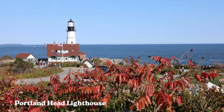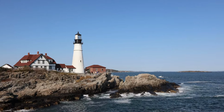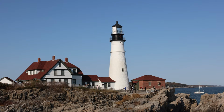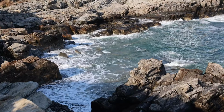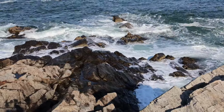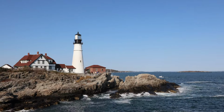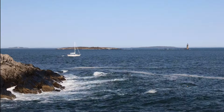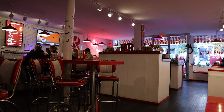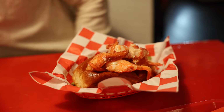And then we stopped at the Portland Head Lighthouse. This was a really picturesque spot. I had definitely seen this lighthouse in many pictures and paintings before, so it was really cool getting to see it in person. And I just love the juxtaposition of the lighthouse with the rocky surrounding landscape. Then we wrapped up our trip at High Roller, where we had the best lobster roll, lobster grilled cheese of our trip. It was super tasty. Would definitely recommend this spot.